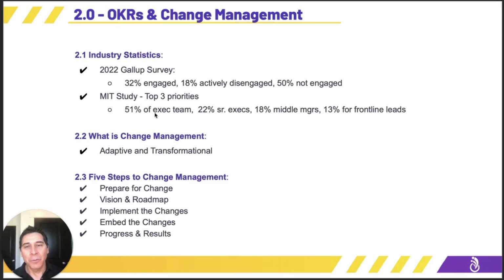Another interesting statistic that we looked at was the top 3 priorities. This was an MIT study that was done, and what they found was that of the leadership teams out there, how many of them can actually name the top 3 priorities for the company, and 51% of your executive team can name the top 3 priorities. 22% of senior execs can name those top 3 priorities, and progressively it gets worse as you work your way down through the organization. 18% of middle managers and 13% of frontline leads can name the top 3 priorities, and this is just 3 priorities that we're talking about.